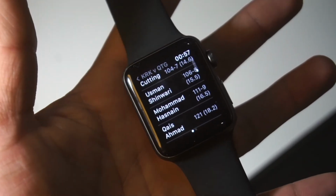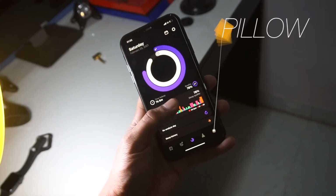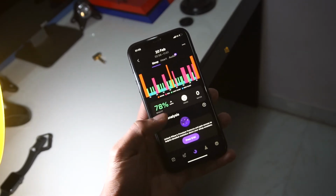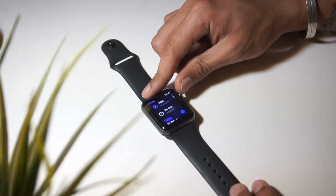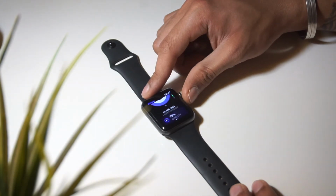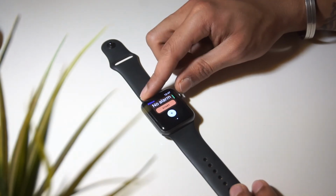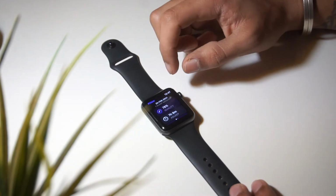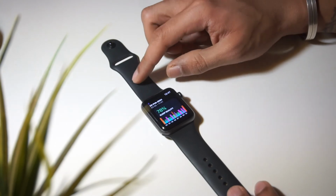Next app in the list is Pillow. As you can get some info about the app from its name, yes, it records your sleep, which is a good thing. It tells you how well you slept, and also it tells you how deep you were in sleep, how much time you were up in your sleep, how much percentage of sleep you got. But the best thing in this app is that it automatically records your sleep. Like you don't have to go onto the app and then turn it on manually. You can fall asleep whenever you want to and it will record. But make sure to wear your Apple Watch for that.